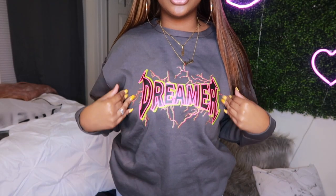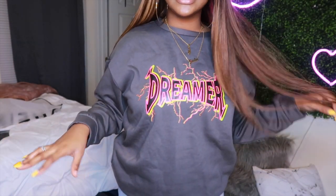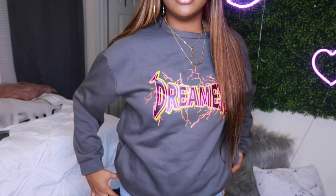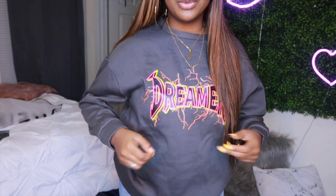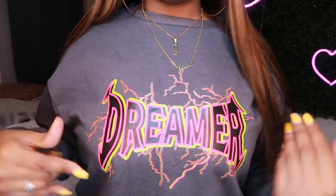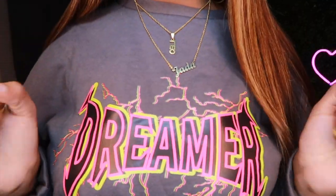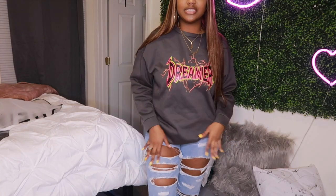It's just this dreamer shirt. It's a graphic design tee, well, sweatshirt. It's super cute, and I thought it was gonna fit bigger than this, and I'm absolutely happy with how it fit and how it turned out. But yeah, it's just this dreamer shirt, super cute. Don't mind my nail. Yeah, and I would pair this with some dark jeans as well.